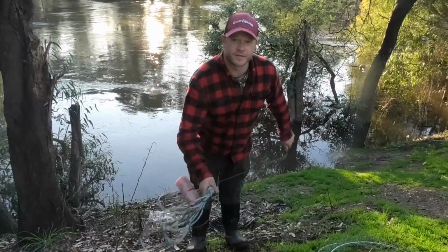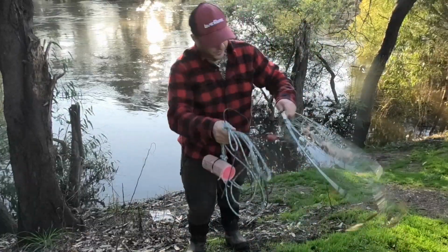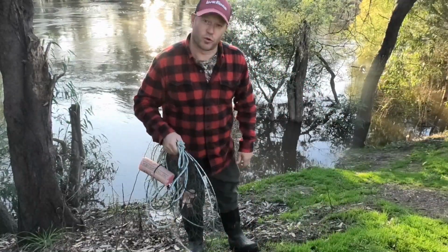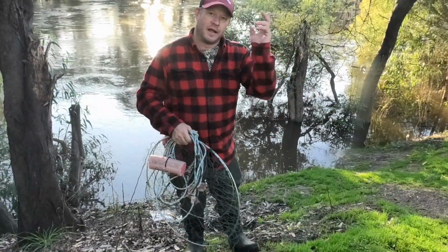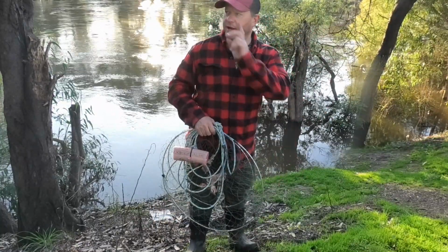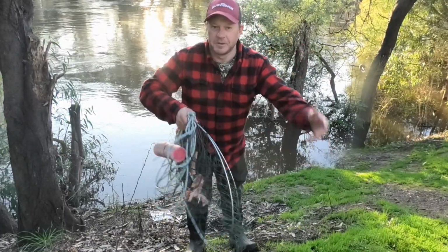Unfortunately we've had a few goes since catching that big one, and no inquiries. So I'm going to change the bait over, put something more fresh on. And I think we'll check that last pot that I put up the river there, and then we're going to go a little bit further downstream and have a crack down there. Anyway, it's good fun.